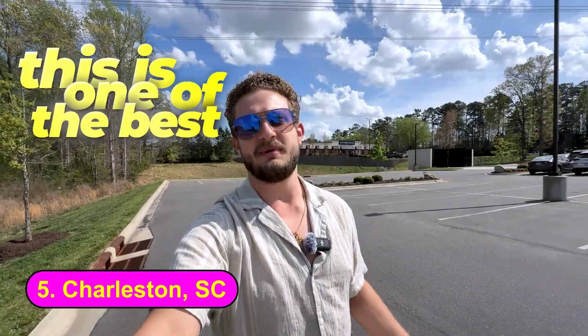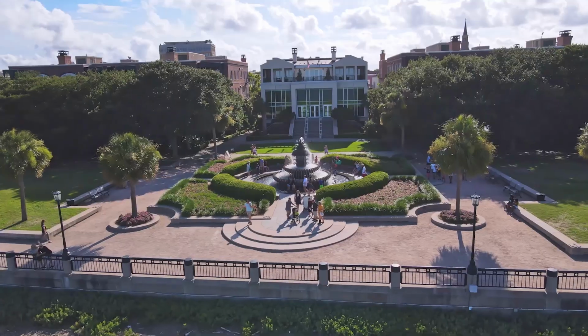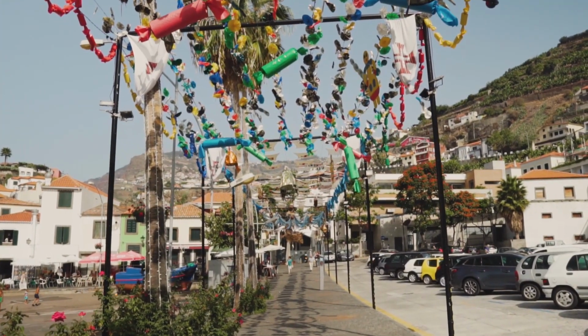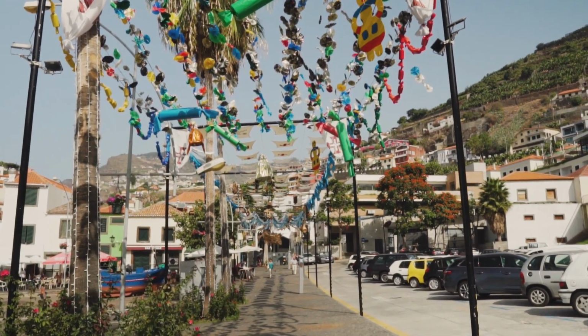Now let's talk about Charleston, South Carolina next. This is one of the best spots to be and live and travel and visit in South Carolina. It's one of the most popular as well. Now, coastal charm meets a lot of history here, cobblestone streets, pastel homes, oak lined streets. This is one of the old world cities that people just adore.